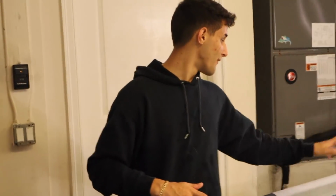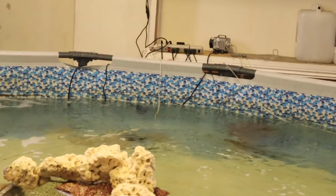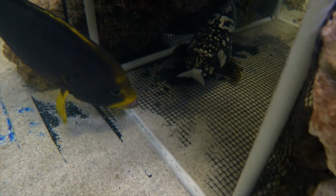I think the mullet may have won this one. Peace. Never mind, holy cow! He's got it in his mouth! The bumblebee grouper, we missed it, guys. Oh, did you hear that? Dude, he's got the whole mullet in his mouth.